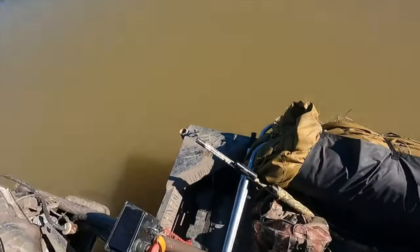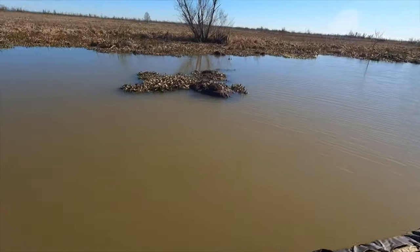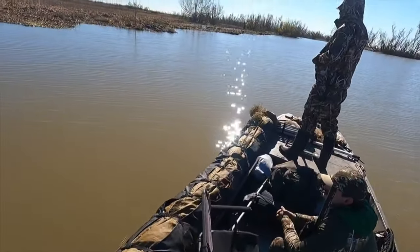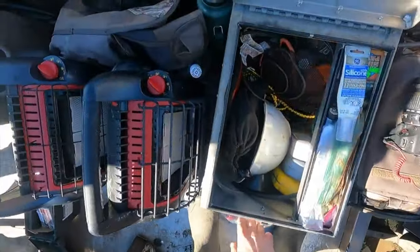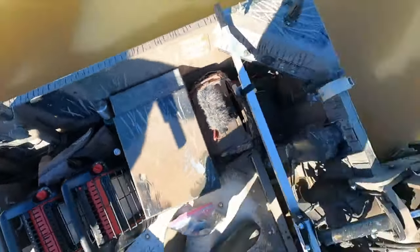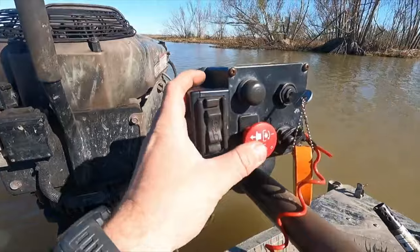Well, the old PTO switch doesn't want to work anymore. So we're just gonna drift here for a little bit. Spence, you stay on the lookout, and I'm gonna see if I can work on this switch. Always something, boys. Always something. It's a good thing I keep a spare right there in the old bag in the boat, just for such an occasion. Hear that? We're in business, boys. Uh-oh. Maybe not. Come on, you got it.